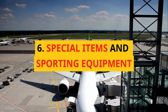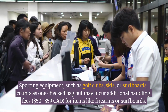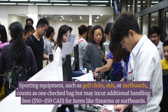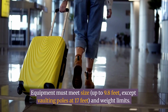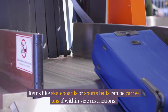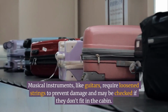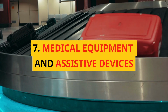6. Special items and sporting equipment. Sporting equipment, such as golf clubs, skis, or surfboards, counts as one checked bag, but may incur additional handling fees, $50 USD and $59 CAD, for items like firearms or surfboards. Equipment must meet size limits up to 9.8 feet, except vaulting poles at 17 feet, and weight limits. Items like skateboards or sports balls can be carry-ons if within size restrictions. Musical instruments like guitars require loosened strings to prevent damage and may be checked if they don't fit in the cabin.